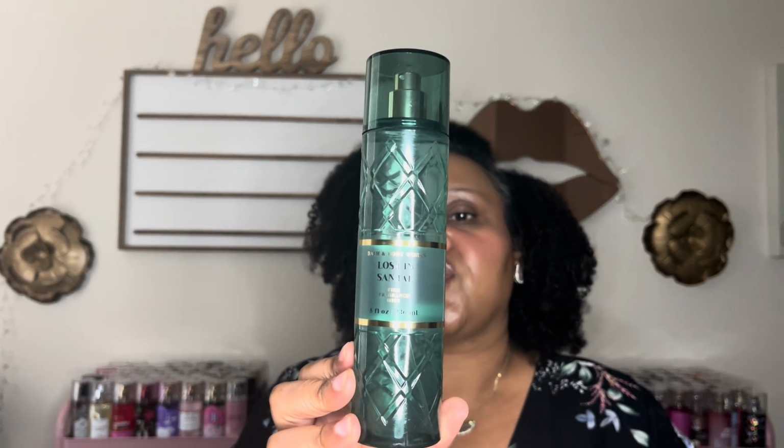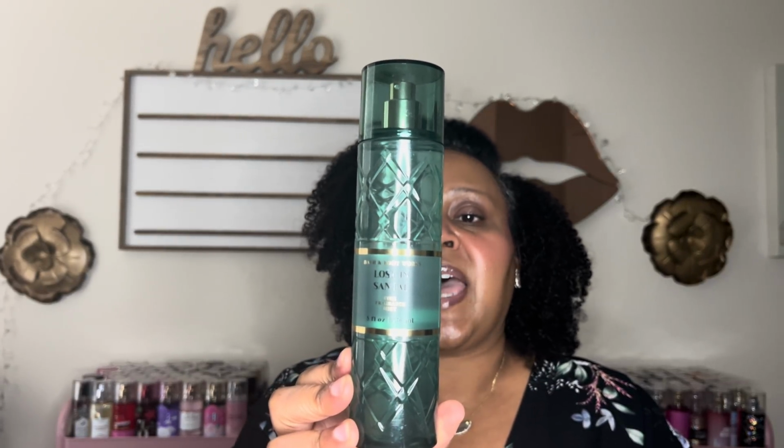So the first one I am going to talk about is Lost in Santal. This has notes of warm cardamom, satin, sandalwood, and cedarwood. Okay, y'all, when I smelled this, I immediately went, this smells like Finery's Jungle Santal from Target. And this is supposed to be a dupe of Le Labo's Santal 33. This is not my scent preference.